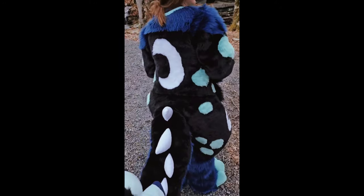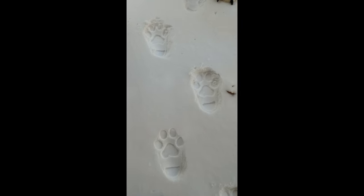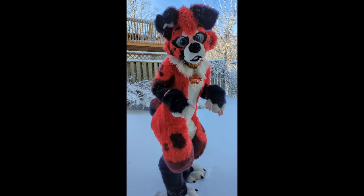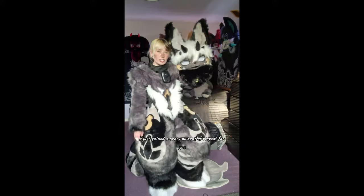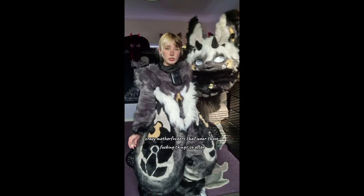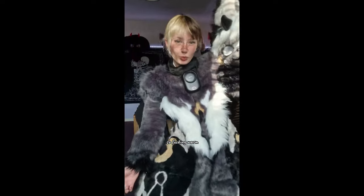The process. You know, I might have to do some weird explaining to my neighbors why there are giant dog tracks. Yeah, they're gonna know we're furries pretty soon. Beans. I just gained a crazy amount of respect for you crazy people that wear these things so often. I'm dying. Like, it's so warm.